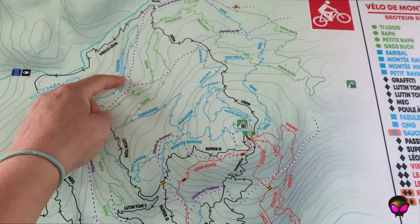So to get up to here was 3.5 miles up. We are on Barbell, the second part of it. Yeah, it goes up. Still going up Barbell. I think this is really the definition of true enduro riding. Okay, now taking a lift back onto Raf.